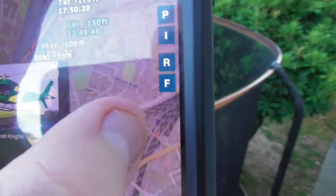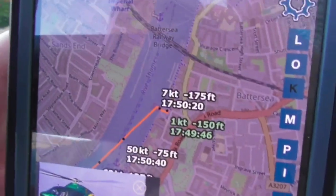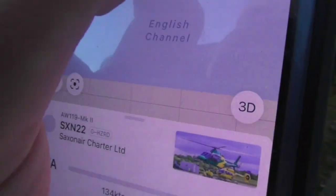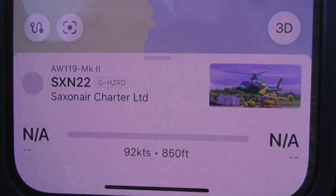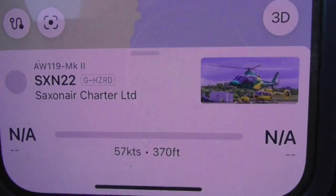As you can see, that just took off from London Battersea Heliport. The call sign is SXN22, and I believe this is Saxonair Charter Limited. This is the helicopter that we did see last time. That's what it's operated by anyway. This is the same operator as it was last time.